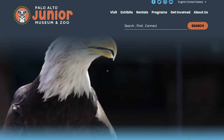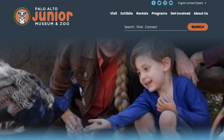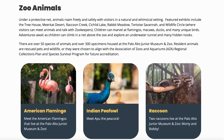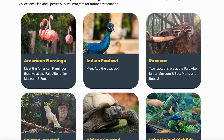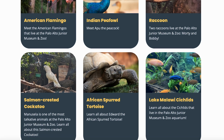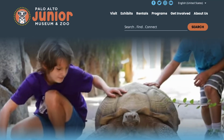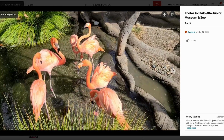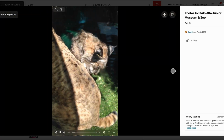Next on the list is the Palo Alto Junior Museum and Zoo. This recently renovated space offers interactive science exhibits and a mini zoo with over 50 species of animals. Perfect for preschoolers and elementary-aged kids, this museum encourages hands-on play and up-close encounters with turtles, birds, and even bobcats. Plus, it's right near Stanford, making it a great stop after a family day in Palo Alto.